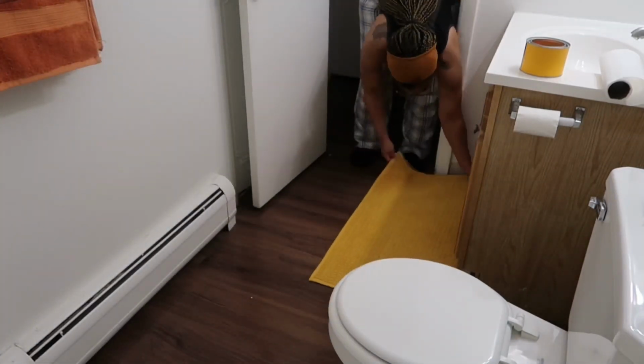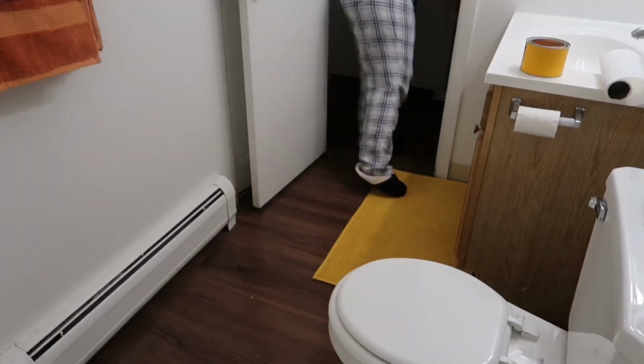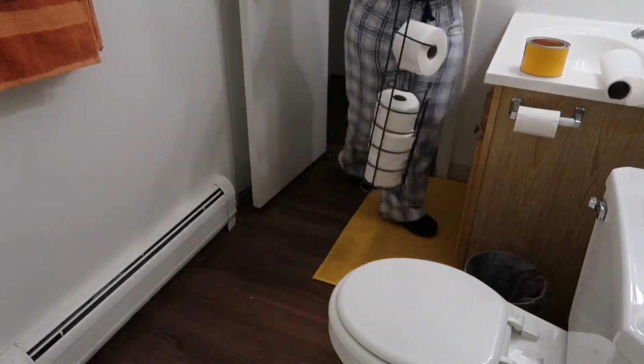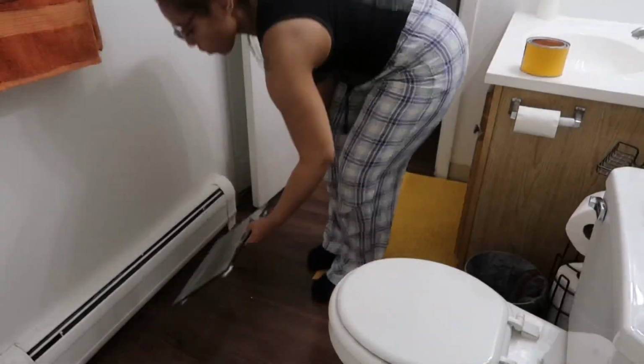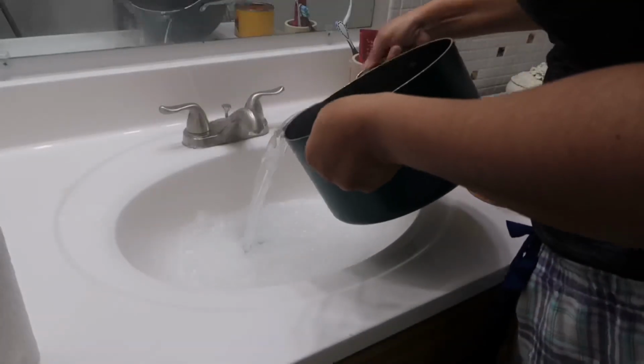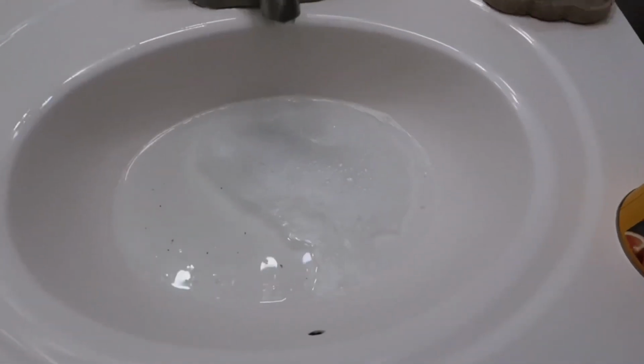I did wait a little while before putting the bathroom rug down, so just so you guys know, it was not wet. So I did wait until it dried. So you do have to let Drano sit for a while and then use hot water for the best results. So look at that. This is old debris and particles that accumulated over time.